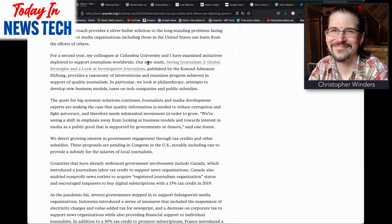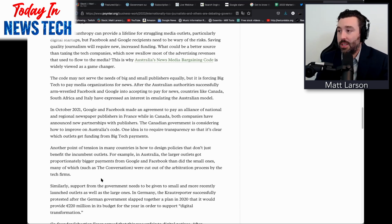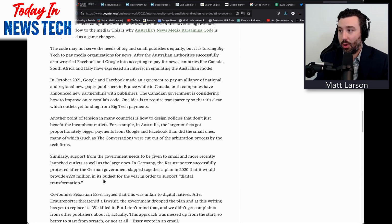Well, there's a co-study by one of the authors, Saving Journalism 2: Global Strategies and a Look at Investigative Journalism, which helps locals, as you were just saying, find funding sources. Right. A lot of this is subsidy work, finding funding sources while advertising is down because of the pandemic and for other reasons. Right. Very cool.